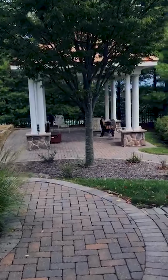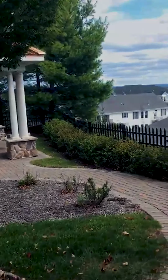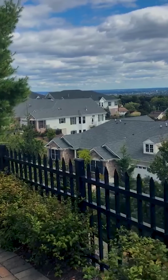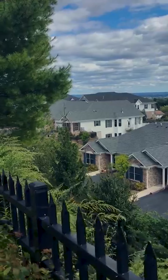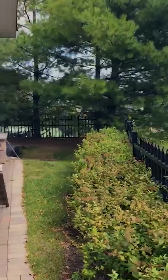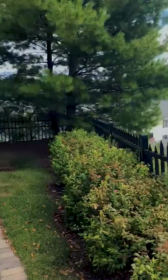There's so many wonderful units here. Some almost feel like a single family home. Some of them are completely one floor living. All of them come with a garage. We just put the newest one on the market.